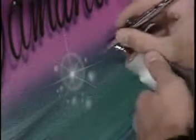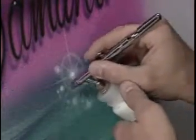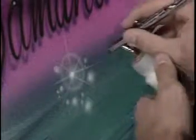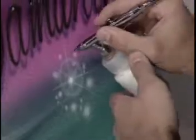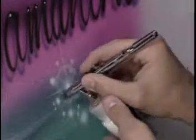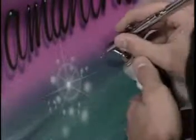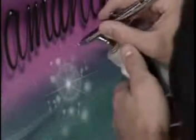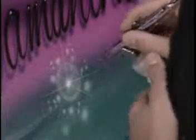This is a process of pumping the trigger and moving further back and closer to the surface. By pumping the trigger, what I'm saying is that I'm moving back and forth in a rapid motion like that. And that's going to create the different sizes, in conjunction with the distance that I am from the surface. It's another technique you've got to master.